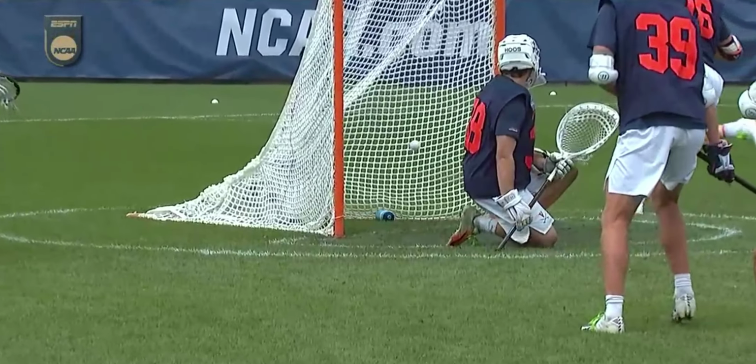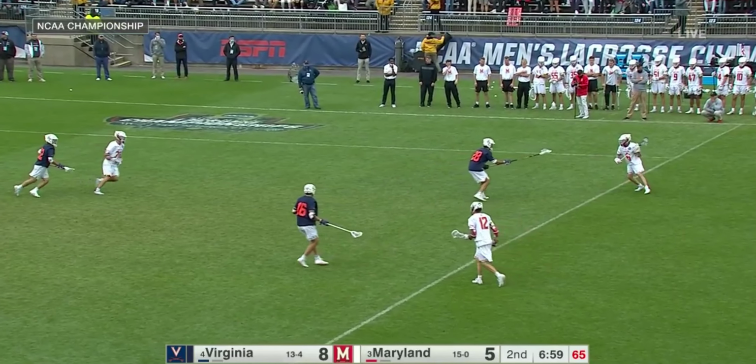Connors for Virginia has been able to strike from end to end. The matchup between Connors and Geppert. Well, now you've got the streak grip.